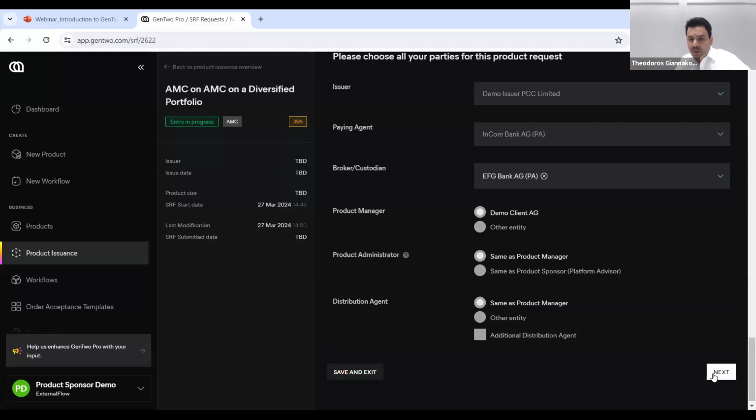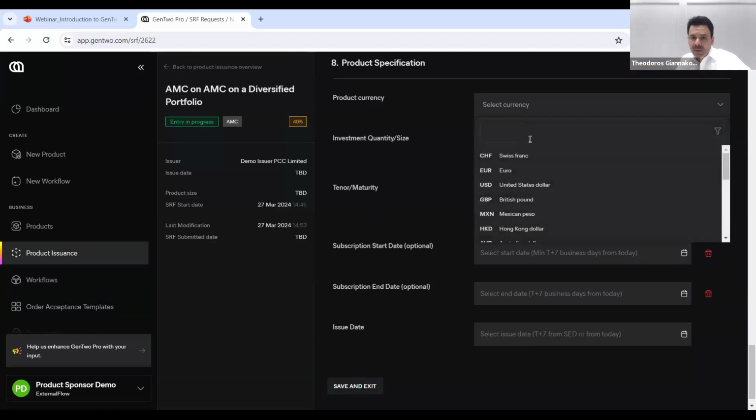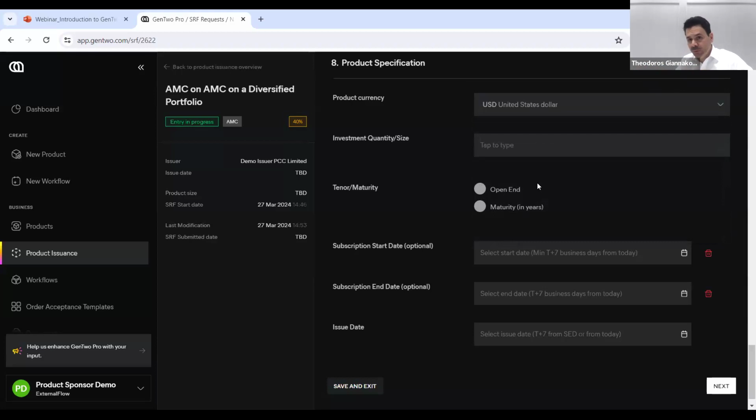So if we go next, now we go to the product specification itself. The currency here, we have a large selection of currencies already that we have used. So these are like real products. And honestly, there are no real limitations to that, right? As long as, of course, the paying agent would support the specific currency.